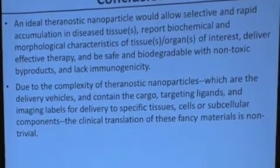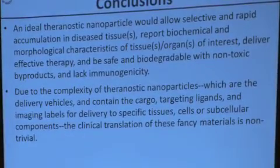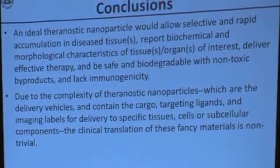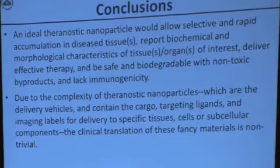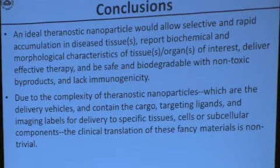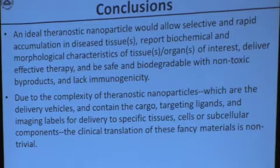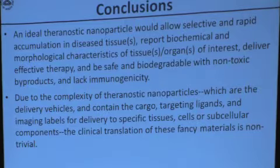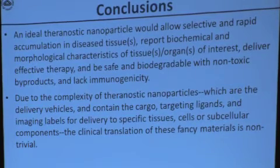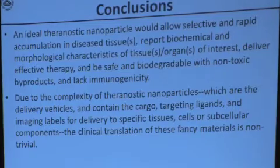It's very difficult to make the dream come true, because of the complexity of the theranostic nanoparticles. You have the delivery vehicles, you have the cargo, you have the targeting ligands, you have the imaging labels, you have the drugs, or the quote-unquote cargo, to specifically deliver everything to specific tissues, cells, or subcellular components. Translation of this into the clinic is a very daunting task, for sure. It's non-trivial, it's very costly. That's why we have invested big money for very small science.